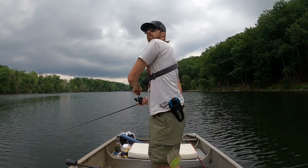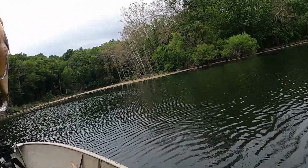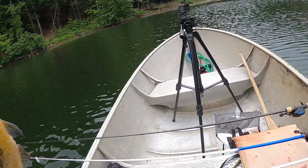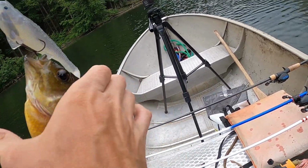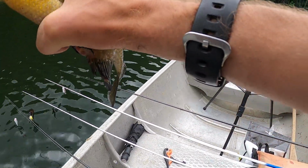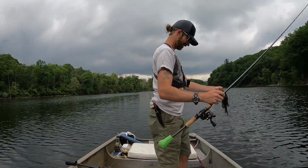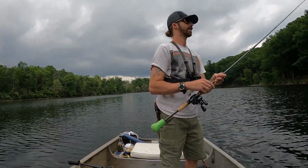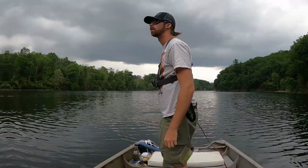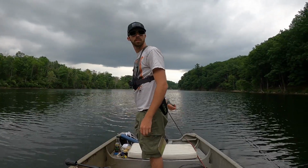Oh, really? Really, really, really. Look at this slab. I don't think I've ever been so happy to catch a bluegill in my life. Look at this freaking slab. All right, there's something going on over there. Look at this thing. Nice. I'll take it. Good. Thank you. As long as it ain't a pickerel. Okay, so I had that nice little slab of a bluegill on that Optimum swim bait.